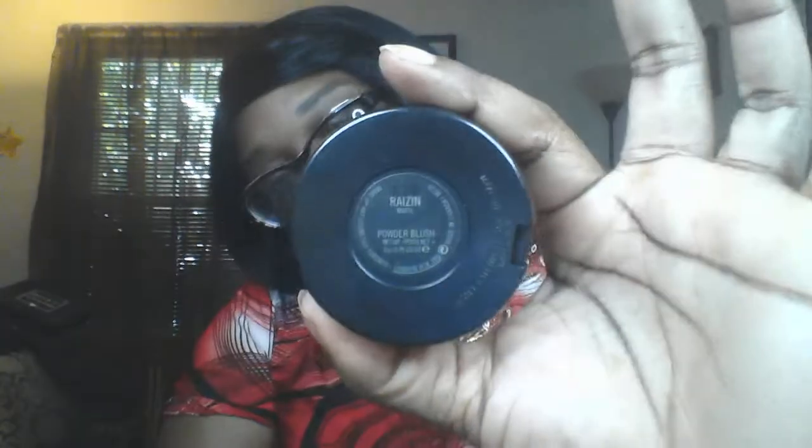From MAC, we have Raisin. Now this is a staple. I think almost every woman of color has this particular blush in their repertoire, in their collection. And that's MAC's Raisin. It's a matte blush, and I do prefer matte blushes to anything else.